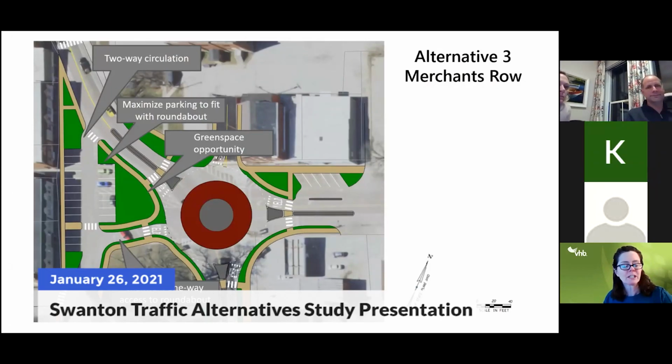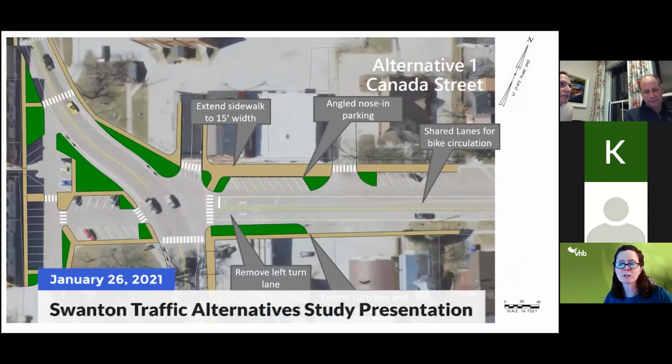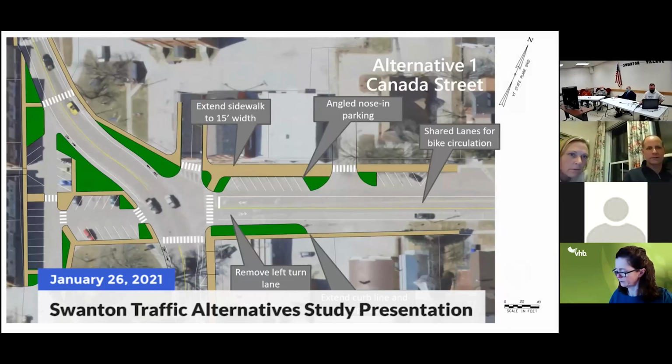All right, moving over to Canada Street. What do we have for support for alternative 1? Give folks just a couple more seconds to cast. It is 7 and 1. Okay. 7 and 2 just changed. 8 and 2 now. Okay, 8 and 2. Yes. Alternative 2.